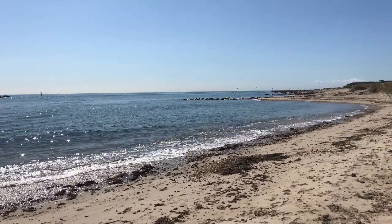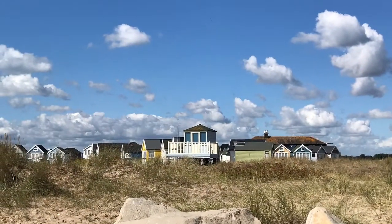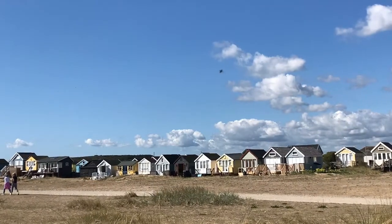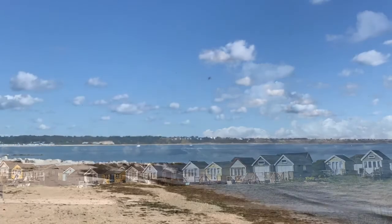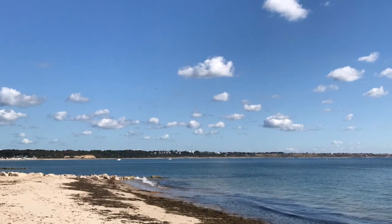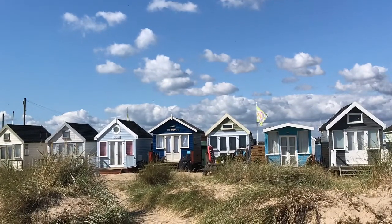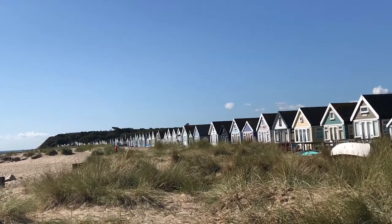We ventured around the spit, taking in further beach huts and the beautiful sands. The seaside of the sandspit tends to be less busy. Great place for a picnic.